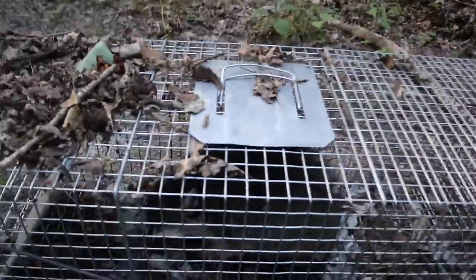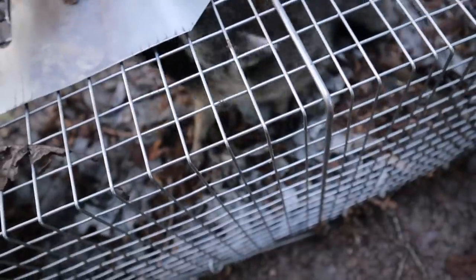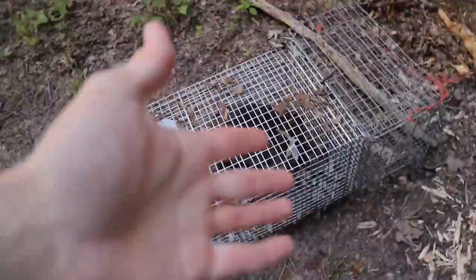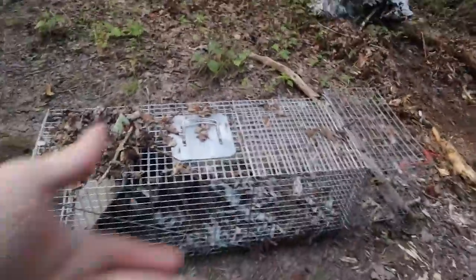Let me come over to this side. How are we doing over here? How are we doing, little buddy? But anyways, guys, Ricky really doesn't seem that aggressive. He's not trying to bite me through the cage. Probably because he's not really hurt at all. He just walked in the cage, it shut the door, and he don't even know what's going on. He's probably been asleep the whole time.